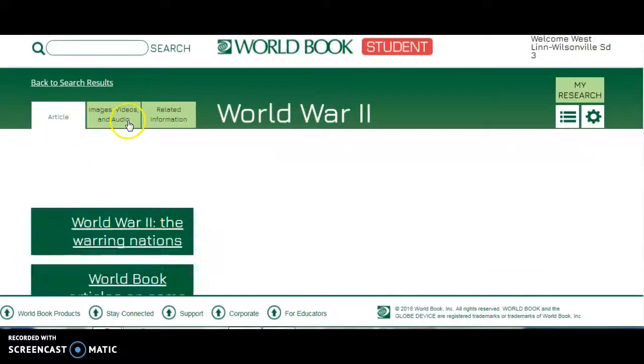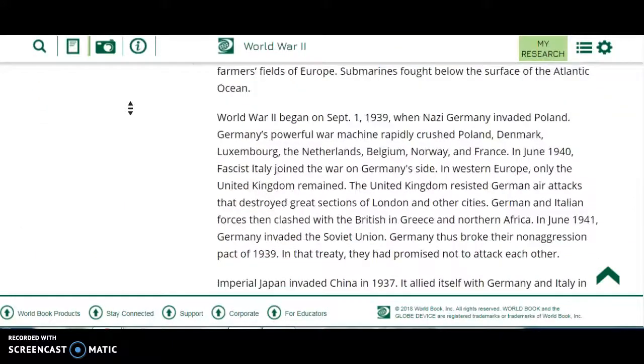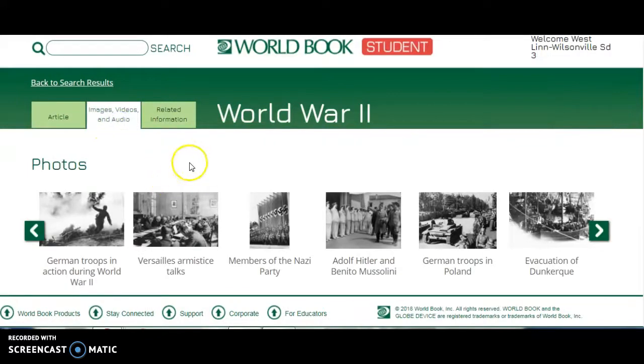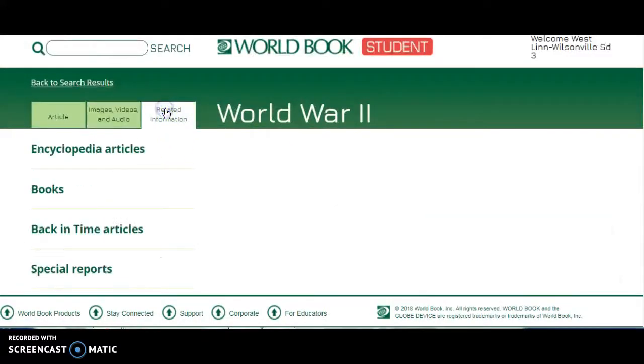And here you're going to have an article, images, videos, and audio, related information, and lots of information that you can look through here. Scroll through. There is photos, maps, videos that you can use, and the related information is pretty helpful.